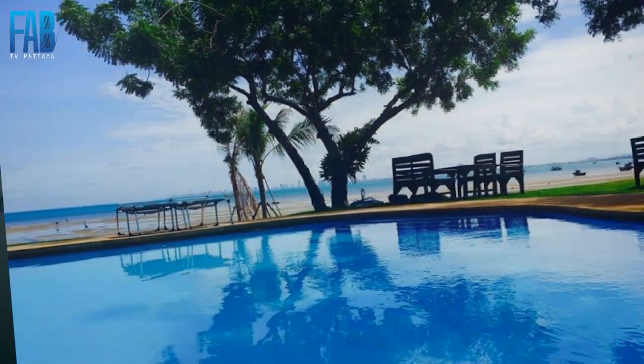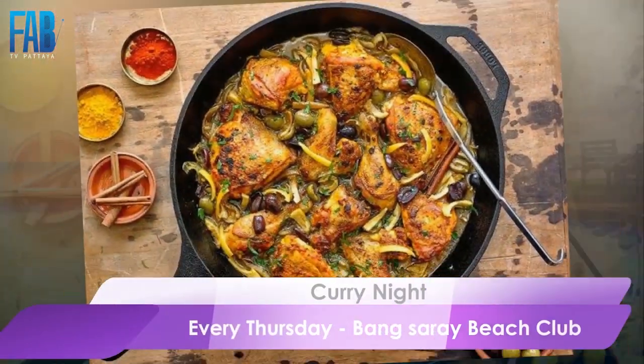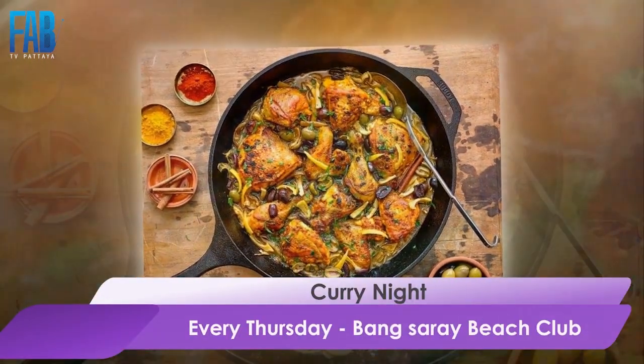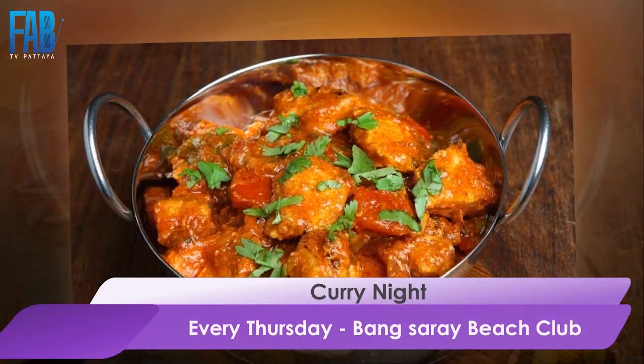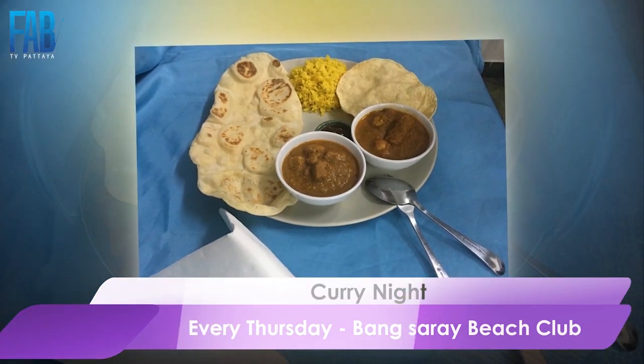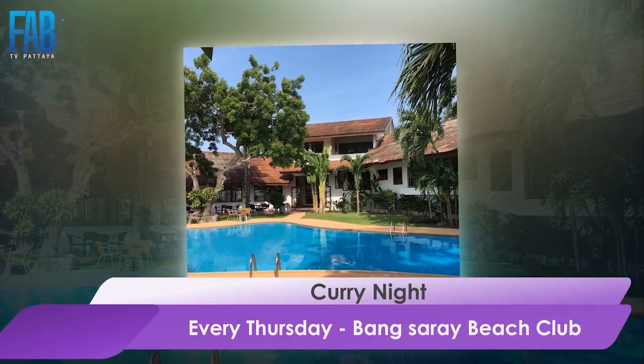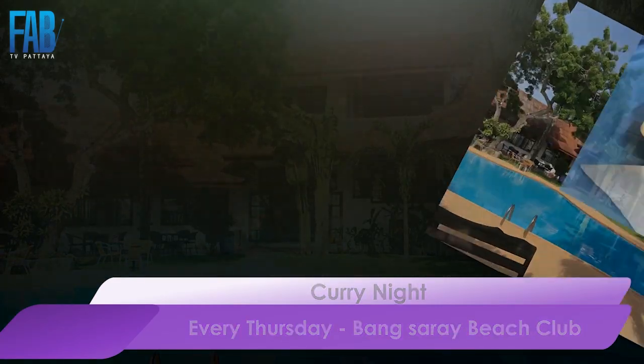Every Thursday is curry night at the Bangsaray Beach Club, which, of course, is in Bangsaray. Enjoy a different curry every week, paired with naan bread, poppadoms and onion bhajis. The price is only 250 baht a set. Tasty Indian food while you sit overlooking Bangsaray Bay. That's every Thursday evening and starts at 6 in the evening.